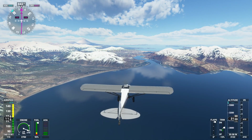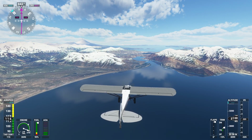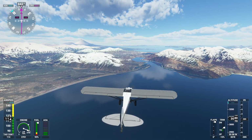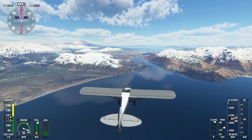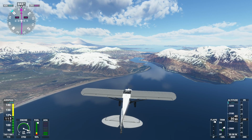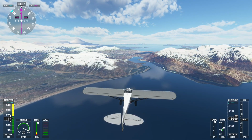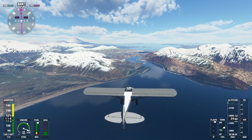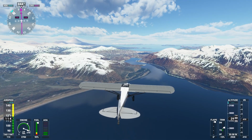Still going too fast. Let's go down to 75 power. Deal with 2700. 70 then. We must have a tailwind. Or would that be a headwind? I'd have to think about that, and I don't think I'd be able to think about it clearly enough because I don't care enough.